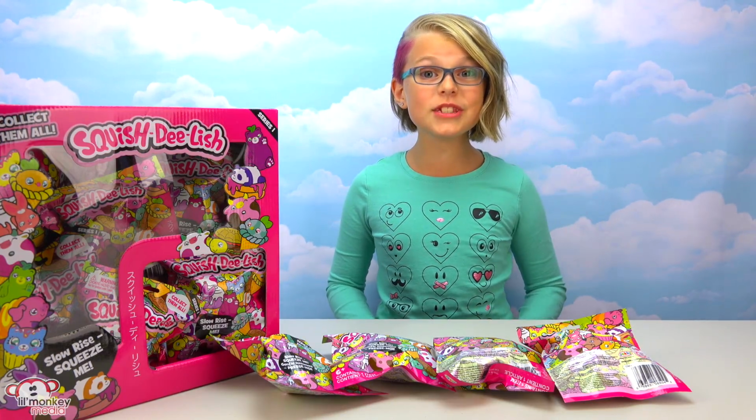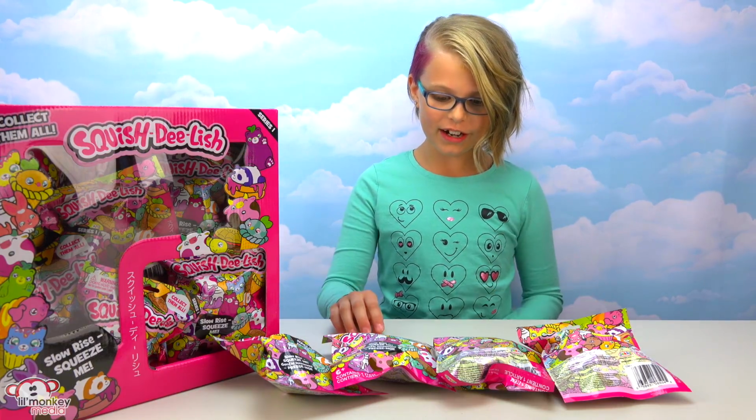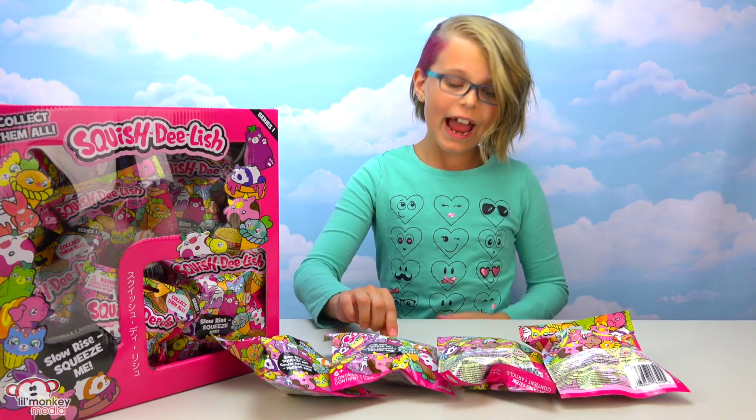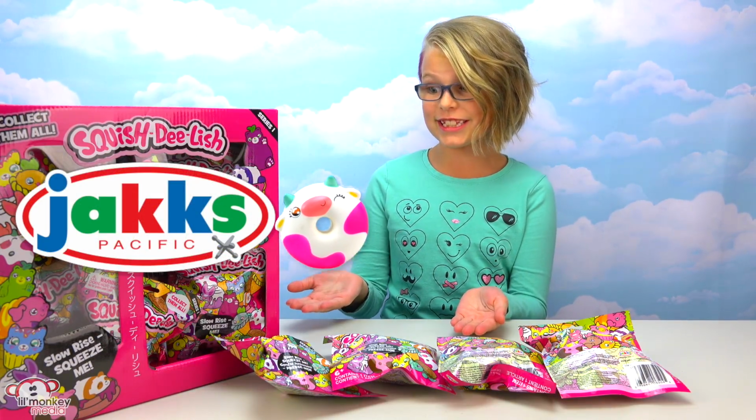It's Madison here. I'm super excited to show you the brand new Squish-Dee-Lish. And I have 24, and they're all from Series 1. And thank you so much, Jakks Pacific, for sending us these cutie Squishies.